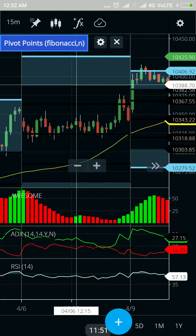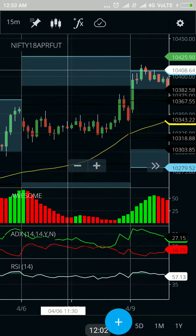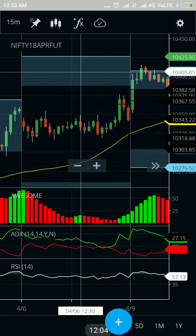Only by seeing that candle you are not going to make a decision. You have to wait and watch at least two green candles, and the second green candle should close above the close of the previous green candle. And definitely the ADX should be green, RSI should be as per the setup, awesome should also be green. Only then you will be making a trade, or else you will not. Okay, so you have to be very careful while taking any trade, guys.